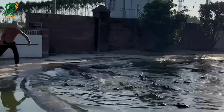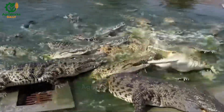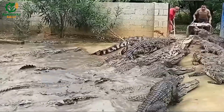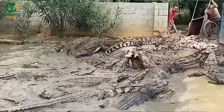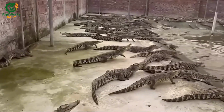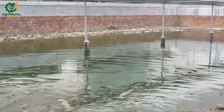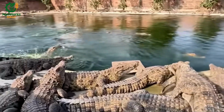During breeding season, trained farmers carefully collect alligator eggs from the wild, but they do it with minimal disturbance to the animals in their environment. The eggs are then placed in sand-filled incubation boxes, simulating the natural nest conditions. This method keeps the temperature and humidity just right, typically between 82 to 88 degrees Fahrenheit and 70% to 90% humidity, creating the perfect environment for the eggs to hatch.